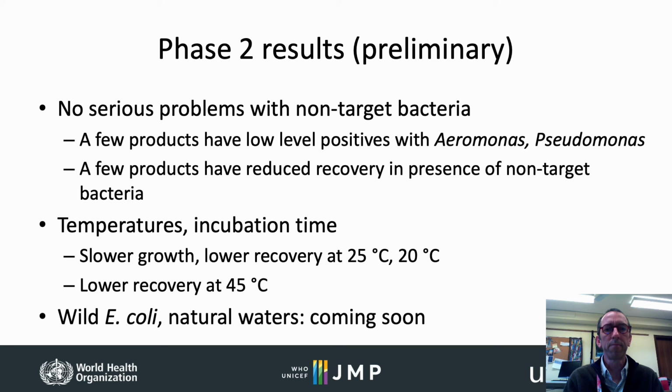So phase 2 results are still preliminary. The laboratory is actually still doing the phase 2 testing. We've not found any serious problems so far with non-target bacteria. So if you add a lot of things other than E. coli, like Aeromonas or Pseudomonas, a few products have low-level positives where there shouldn't be any. Or if you add those things along with E. coli, sometimes you get reduced recovery of E. coli.